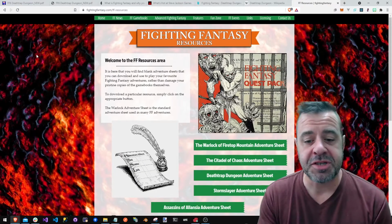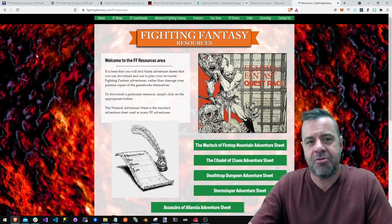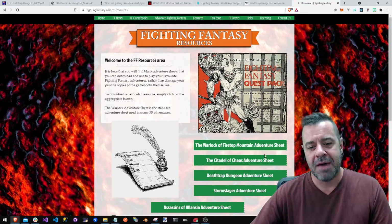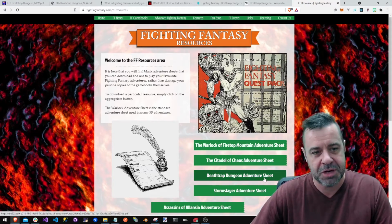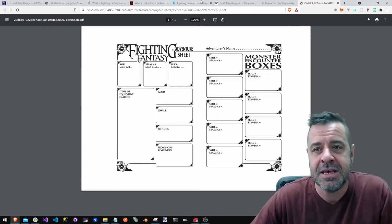All right, so I'm going to first explain how to play the game. We're going to make a dude, and then we're going to delve into the Deathtrap Dungeon. Check out this fightingfantasy.com FF Resources. It literally has an adventure sheet for us for this particular book. So thank you very much, Fighting Fantasy.